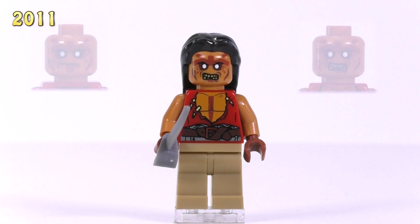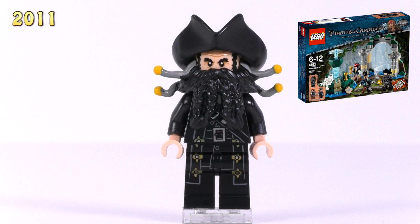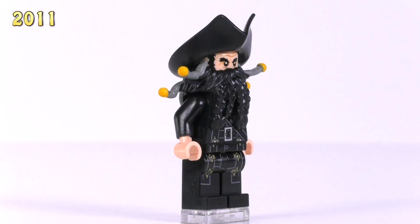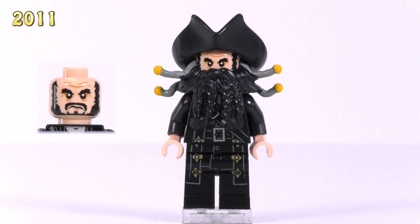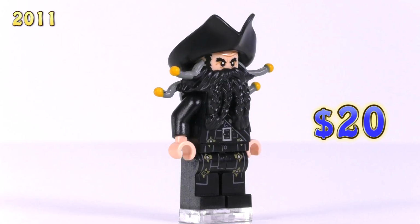Now the next set in order is the Fountain of Youth, though this guy I think is more well known for being in Queen Anne's Revenge. This is Blackbeard. The most interesting part about him for sure is the hair piece that shows his beard and also those lit fuses that stick out. Even though he appeared in 2 sets, he's just such a collectible, cool guy that he is $20 minimum brand new.